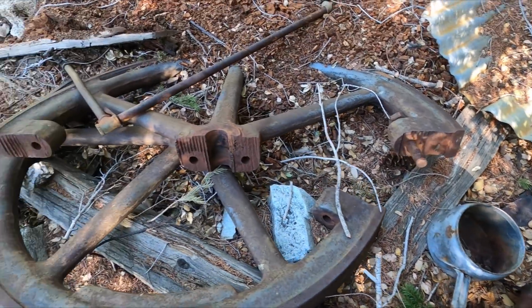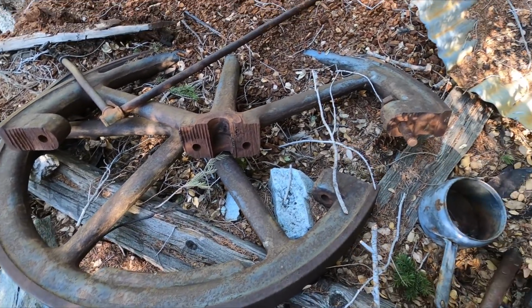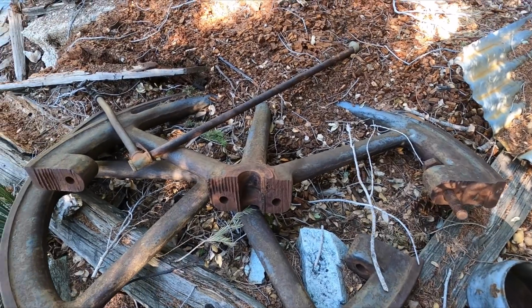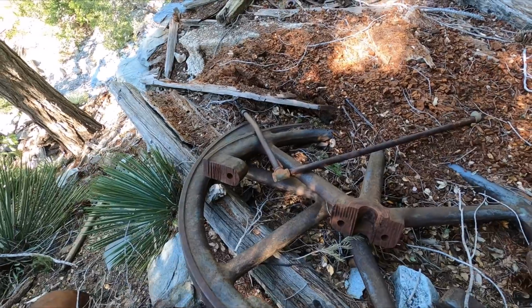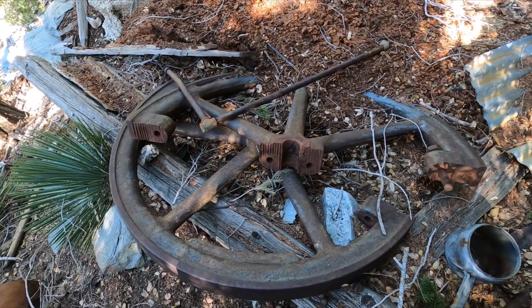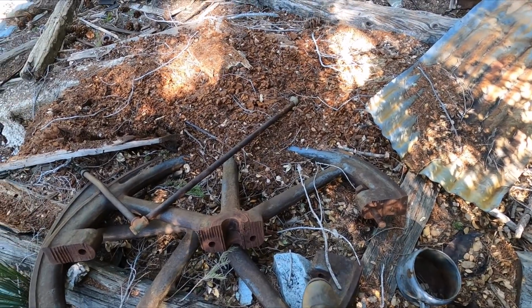Amazing. And we've got this massive flywheel. Looks like it's broken in half. This was either off of a hit and miss engine or a compressor. I'd probably go for the first. It's probably off of a hit and miss engine.